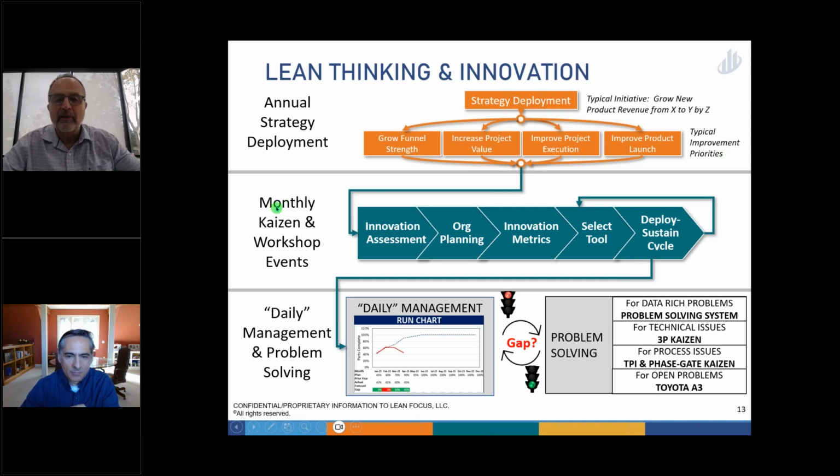The next level where we interface is assessing the organization, planning the org. These are kind of one-time events that we do. But then we move down and we start deploying tools that cut waste. And we're always deploying new tools. We're always finding things that are issues that we want to get better at.